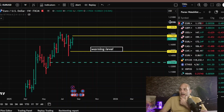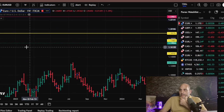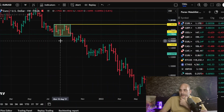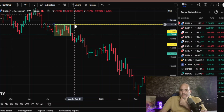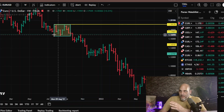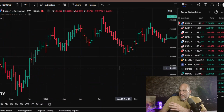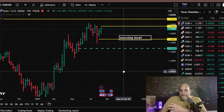I'm going to take you back in time and show you where I'm getting this from. Let's go way back, before the euro dollar fell. Right here, we look at this consolidation zone of August of 2021. This top is actually a very important top to get through for the euro dollar to continue to reverse all this downward pressure that it had for months. It's just starting to come up to resistance right now.